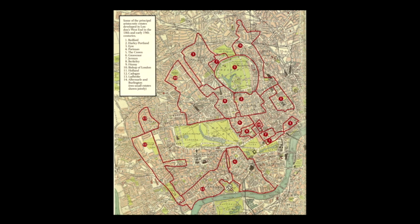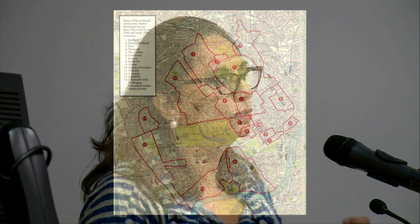The way the system worked is that an area was laid out around a square with houses, and the estate would then give away those houses to individual developers for a very nominal sum. The developer would put the building up to an overall design given to them by the estate. He would sell it and make a profit. And the estate would then agree a lease with the end holder. After 100 years, the property would come back to the estate, and they would lease it again.